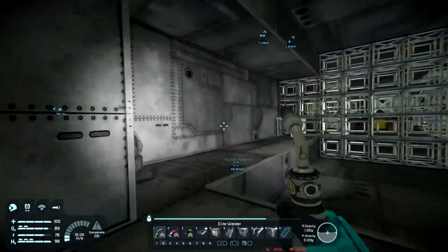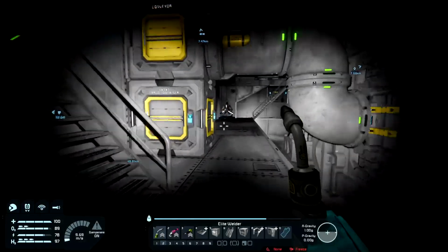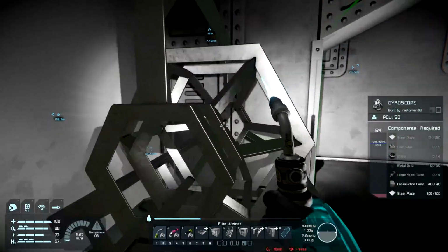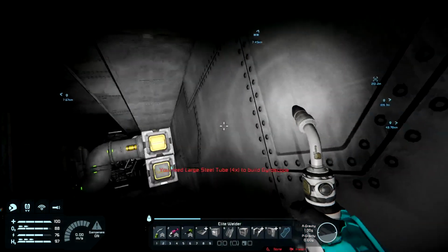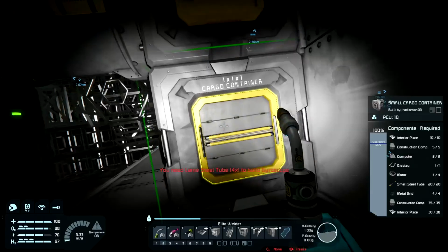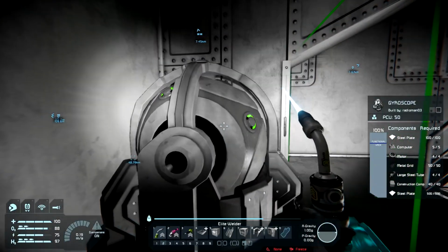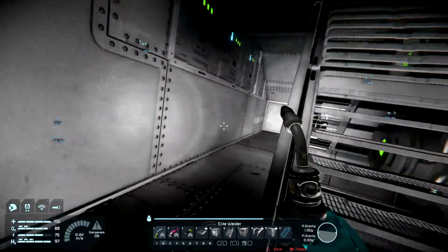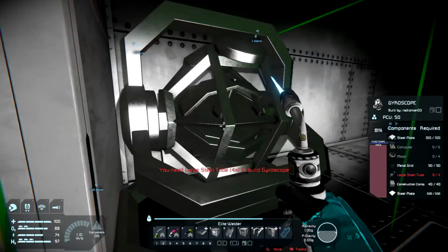I should have enough pieces, parts to get a couple more of these going here too. At least started. I don't know why I'm flying all the way to the front of the ship. I could do it right here. There we go. And another one over here. We'll get these taken care of first.